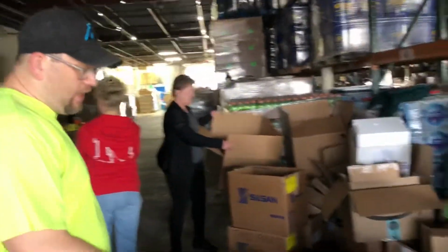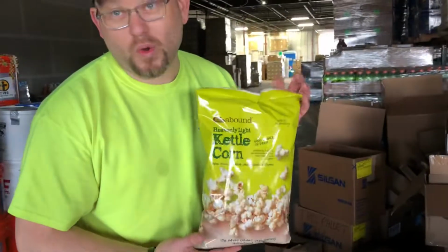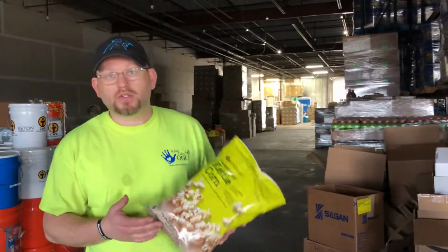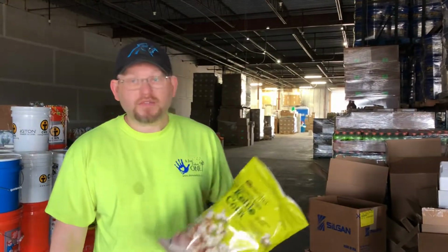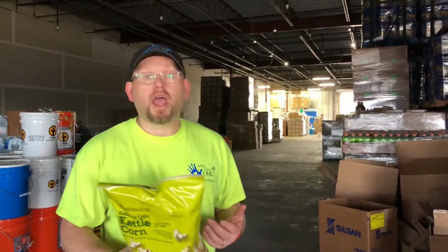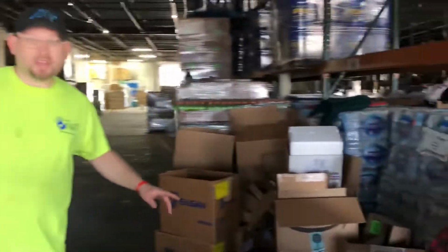We have gotten in like pallets of kettle corn. And so what we're saying is, if you want a bag or two of kettle corn, then take a box or two. And if you're here and you're working and you're not working very hard, have some kettle corn. And if you've been here and you've been working, it's been a long day, have some kettle corn. So that's one of the things that we want to make sure that they know.